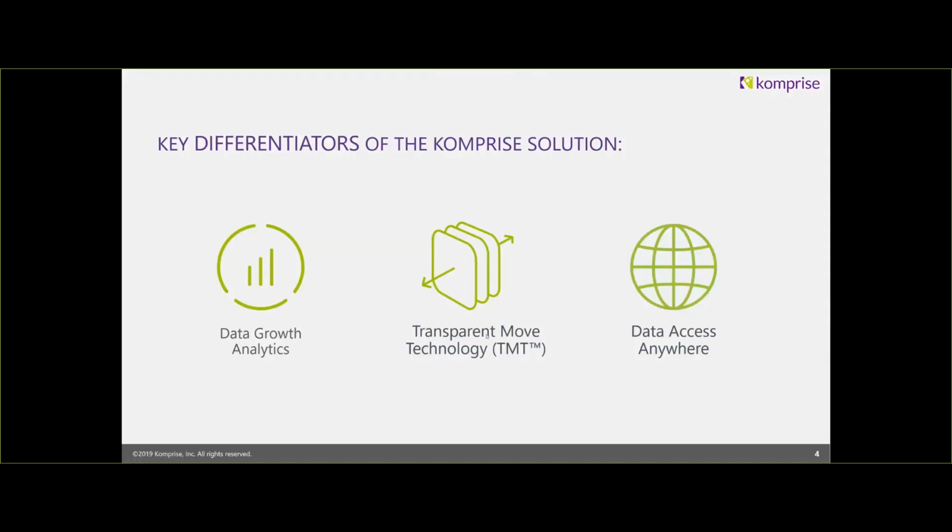We obviously give you the transparent move technology that I've been alluding to that is completely non-disruptive, that allows you to move cold data that's been identified to a lower tier. So again, really think of it as anything in your environment today, potentially lower tiers that can be brought in, such as private cloud object storage devices or the cloud itself. And then, of course, the last pillar is data access anywhere. What that means is that because the product tries to be extremely non-proprietary and agnostic, we are very big on allowing customers to access their data anywhere.